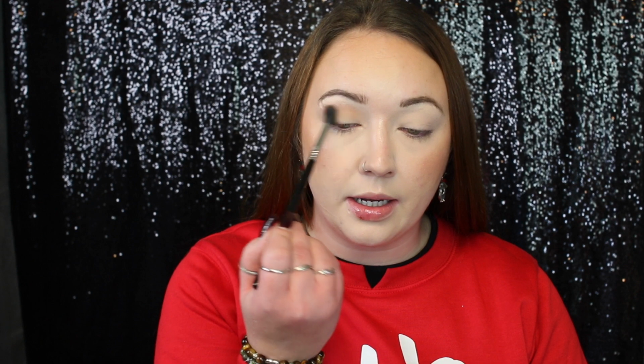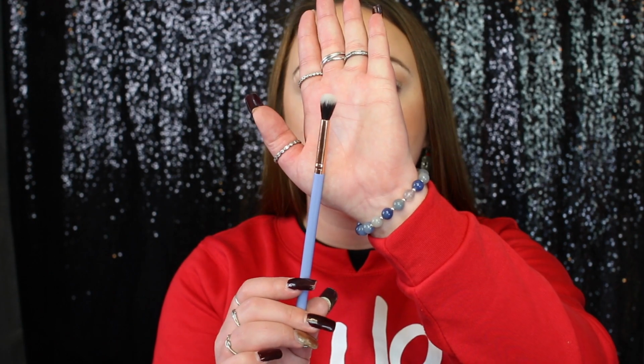It's actually showing up really well. Again, I am being very light-handed because I want to add this shade to the outer V as well, and I want to make it a lot deeper. Now I'm going to take this Luxie 205 tapered blending brush. It's still a fluffy brush, but it's a little bit smaller than the Sigma one.